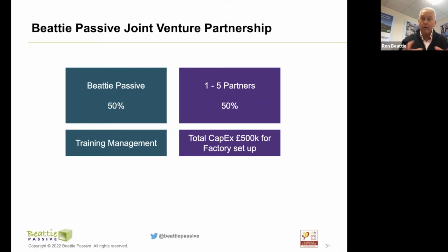BT Passive will set all the factory up. It will do all the training. It will pick all the people, and the actual factory, with a capex of no more than 500k, will be able to deliver up to 150, 200 homes a year with a whole new workforce.